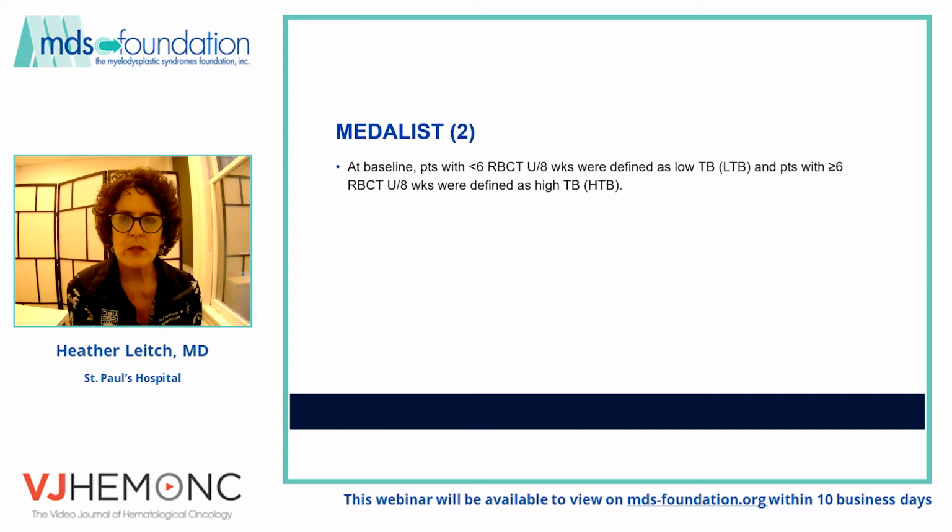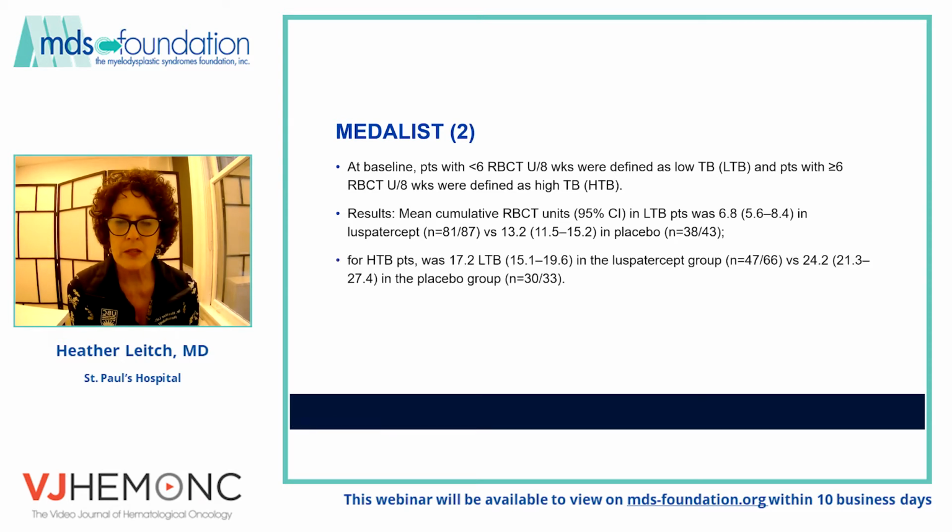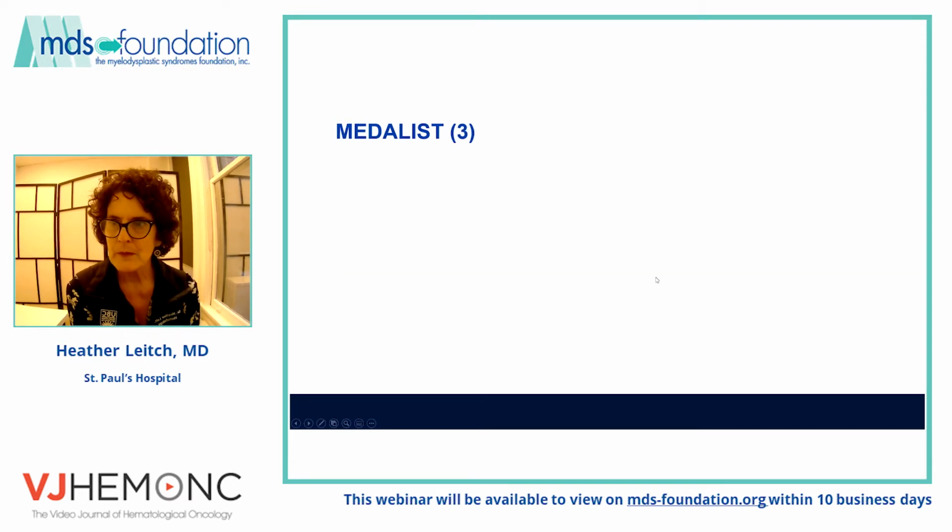So they defined low transfusion burden and high transfusion burden, and also looked at the mean cumulative number of red cell units, and found that this was 6 in luspatercept patients versus 13 in placebo patients. In the low transfusion burden patients, in high transfusion burden, the numbers were 17 versus 24.